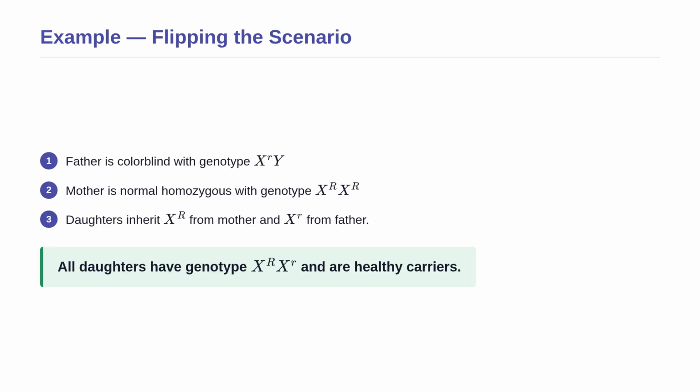Now that we have seen a carrier mother, let us flip the scenario to see how the crisscross pattern works across generations. Imagine a father who is colorblind, meaning his genotype is X^r Y. He has children with a woman who is completely normal and homozygous, meaning her genotype is X^R X^R. We want to find the genetic status of their daughters.